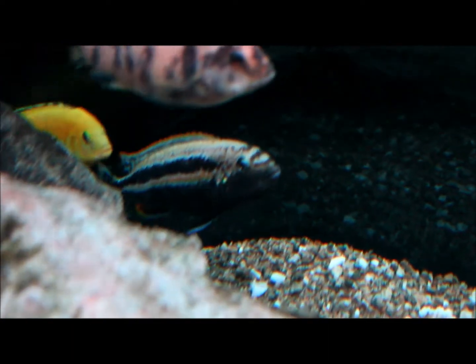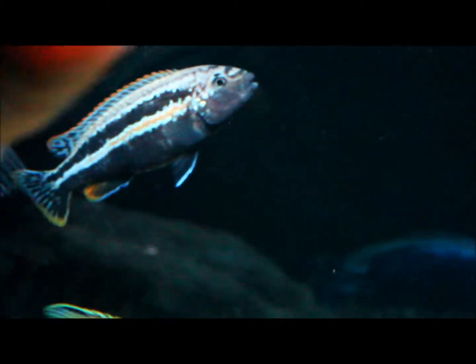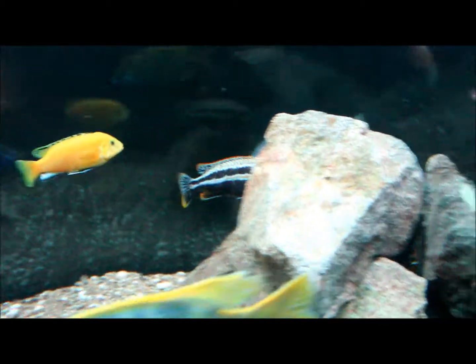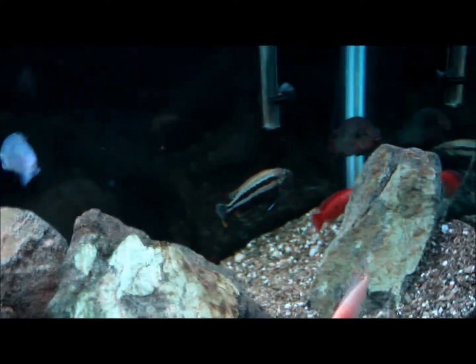Okay, so another thing you need to consider when keeping these fish is to try to stay away from multiple of the same species. Unless you do a species only group where you have more than one of the same species, maybe a group of 6, you might get lucky. But to keep, let's say, 2 females and 2 males, the 2 females will kill each other and the 2 males will kill each other. They just won't tolerate another fish that looks like them. They're highly competitive. So just make sure you stay away from any fish of the same species or that look similar.